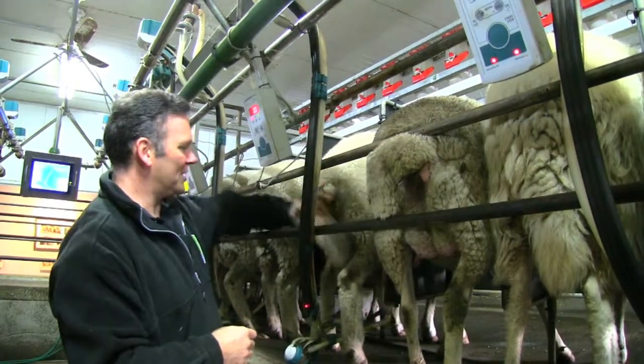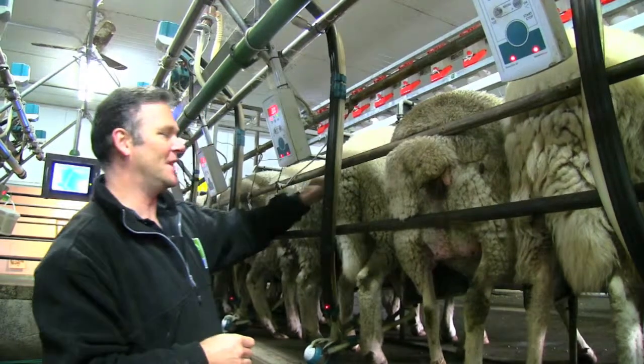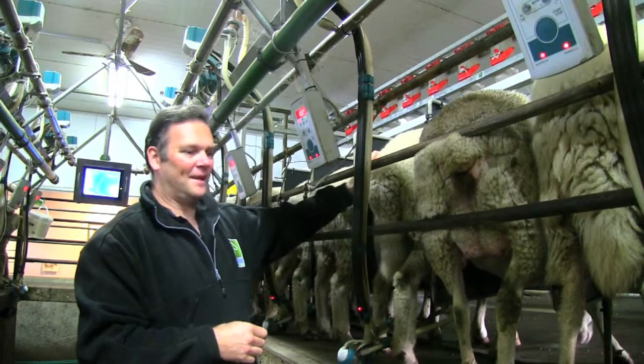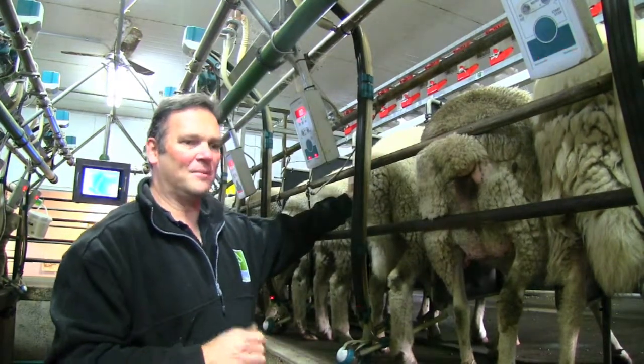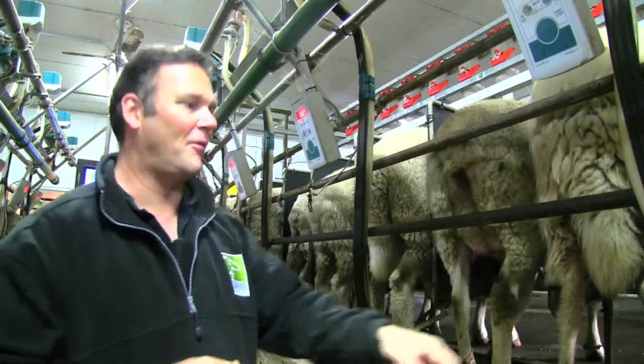These ones, with the tail, are one of our Aussie East Friesians. They're amazing things. They've got a totally different personality, very friendly, very placid. They don't mind what you do with them. They love being out with tourists and getting a pat. They love being in the dairy. They're very friendly sheep.